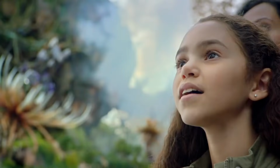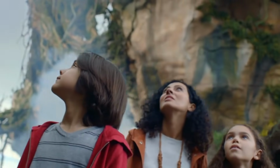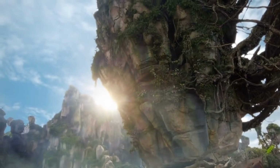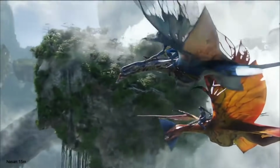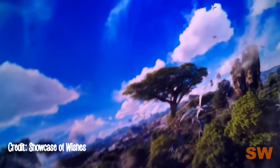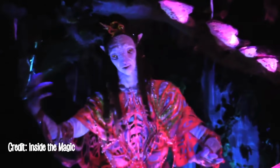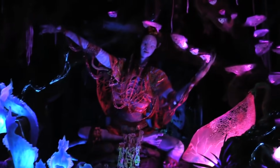Pandora, the world of Avatar, opened back in 2016, and it is one of the most immersive lands of any Disney parks. It's got floating mountains, alien wildlife, and bioluminescent plants all around. Set 100 years after the events of the movie, this land has 2 main attractions, Avatar Flight of Passage and Navi River Journey. Both attractions are amazing, but today we'll be taking a look at Flight of Passage.